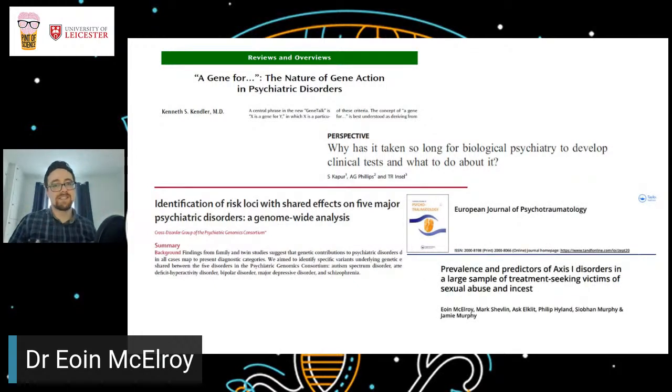Other risk factors, things like traumatic life events. This is an area I do some research in. Again, we see a lack of specificity here. Having a very traumatic event in your life, like physical abuse or sexual abuse, can lead to a range of mental health problems. It's not the case that one specific type of trauma leads to a very specific type of disorder.